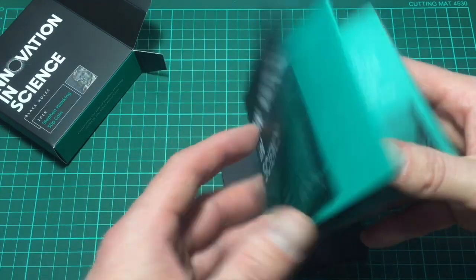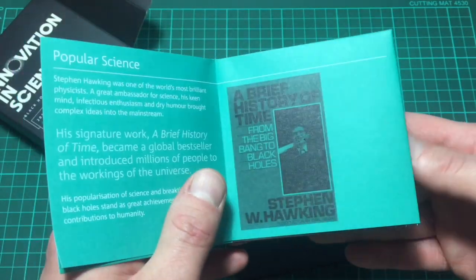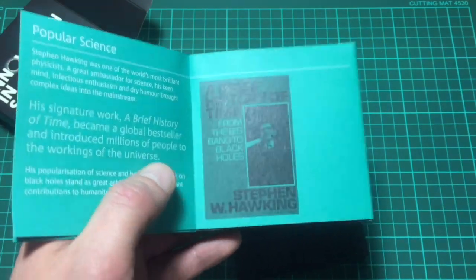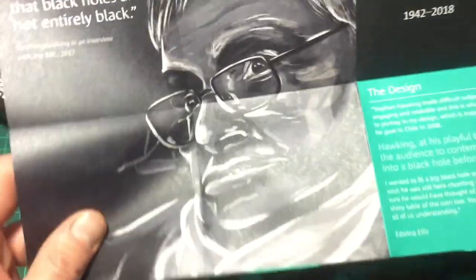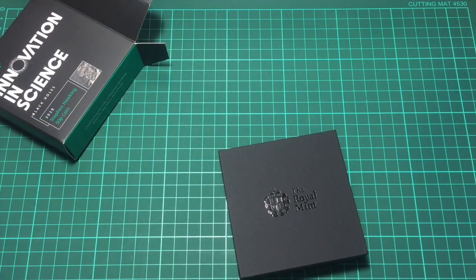So here it comes with a booklet. Popular science, a bit about Stephen Hawking, A Brief History of Time. I actually did try and read this book, but it was a tough read, so I bought A Briefer History of Time, which is a really good book. I am quite interested in space and that sort of thing. So this opens up, and there is a black hole, some explanations, a bit there about the Big Bang, etc. Here's a portrait of Stephen Hawking, a bit about his life. I'll take a look at that later. I'm sure it's not really appropriate to read all that on the video.